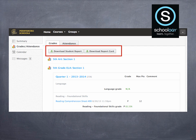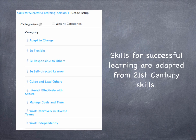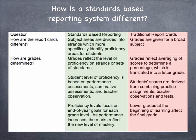At the end of the grading period in October, a webinar will be posted demonstrating how to print your child's report from home. As teachers become more familiar with the Schoology software, they will continue to post more and more information about their classes. The new standards-based reporting will also provide an assessment of skills for success. This section will be completed at the end of the grading period and will contain information about your child's study skills, behavior, and citizenship.